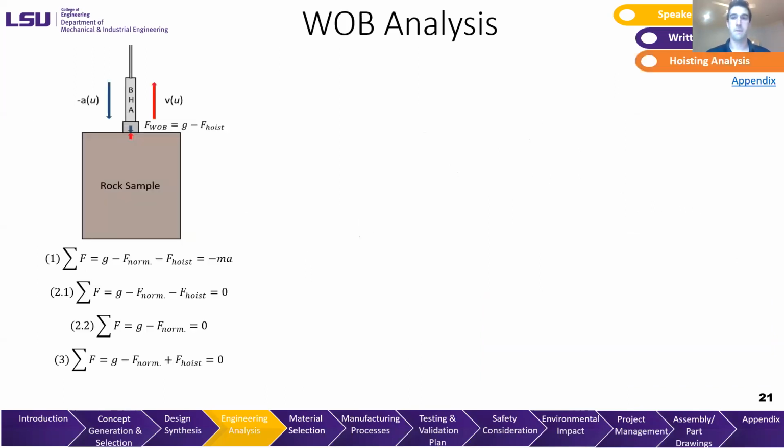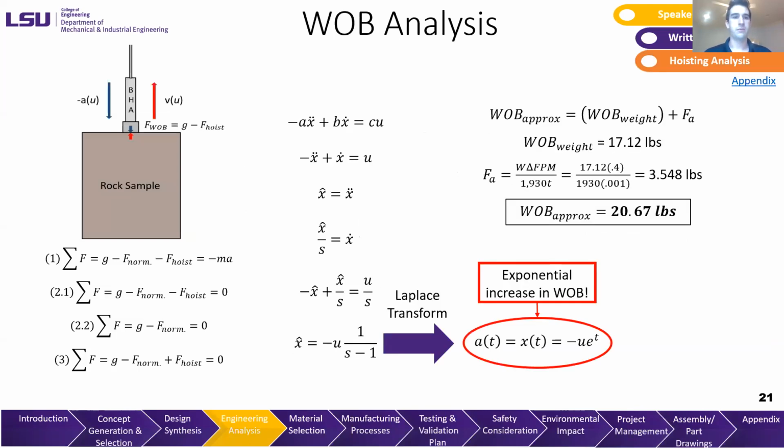So moving on to analysis on our hoisting system, like Bryce said, the hoisting is what applies the weight on bit to our BHA, and the weight on bit is a very important measure during operation as it is one of the main components to provide directional control to our drill string. This is a hard value to measure, so we modeled it mathematically at first, and the mathematical model showed that as the drill string goes into contact with the rock, there's an exponential increase in weight on bit.